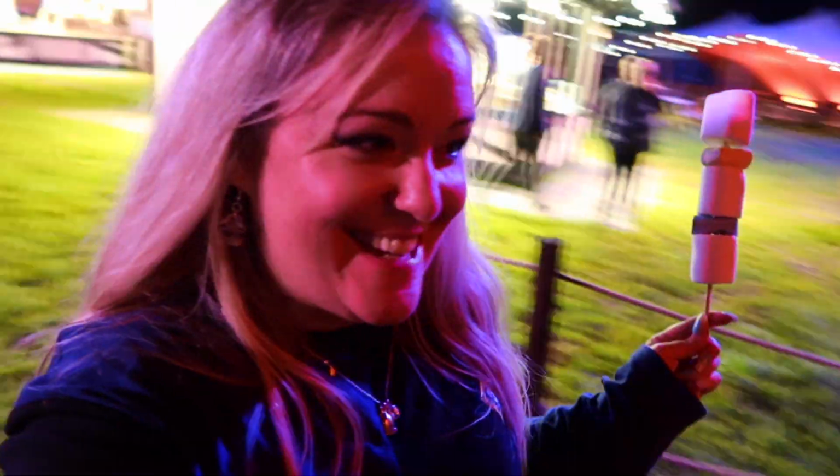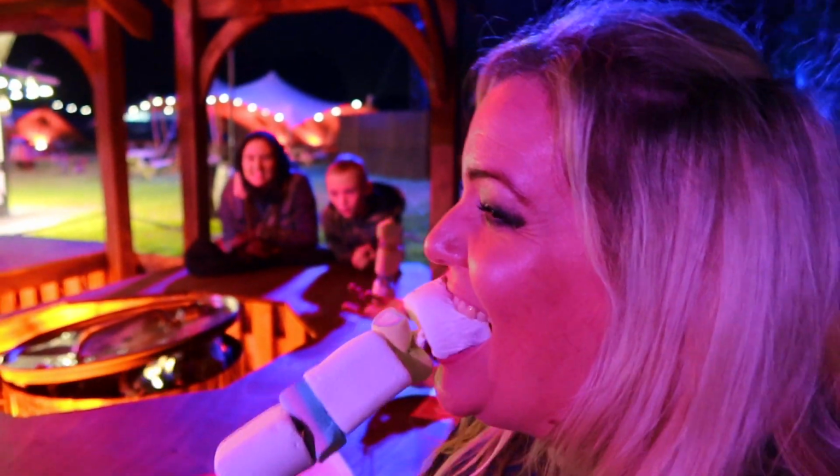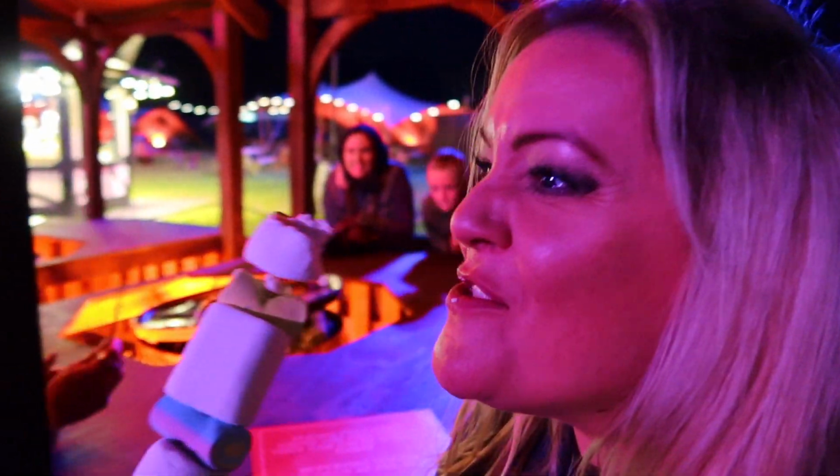I've got my marshmallows to roast. Look at this. So excited. Right, okay, so where's the best flames? Is the best flames this side? I don't think I can eat more than one. I mean, it gets sweeter as you go down it as well.